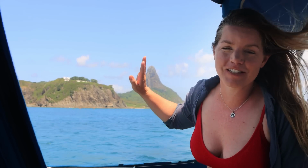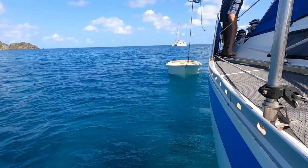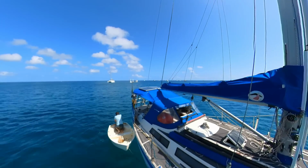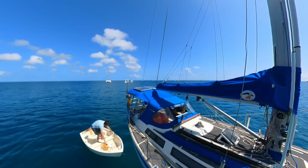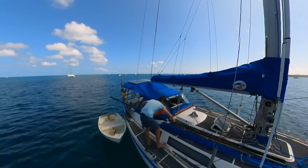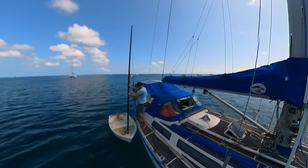There's an absolutely stunning pinnacle that we can see. We might see if we can just nip round the corner of that as well. Well, what else would you want to do after sailing non-stop for 12 days, but yet more sailing?